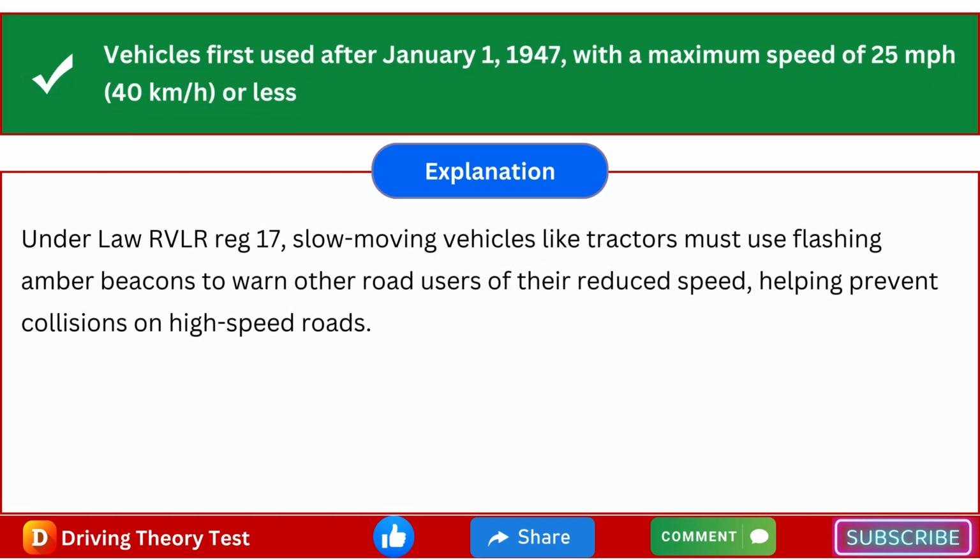The correct answer is vehicles first used after January 1, 1947, with a maximum speed of 25 miles per hour, 40 kilometers per hour or less. Explanation: under Law RVLR Reg 17, slow-moving vehicles like tractors must use flashing amber beacons to warn other road users of their reduced speed, helping prevent collisions on high-speed roads.